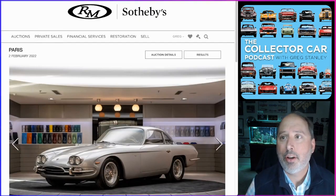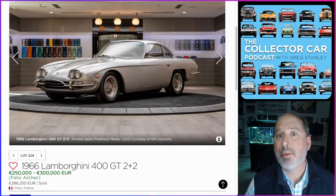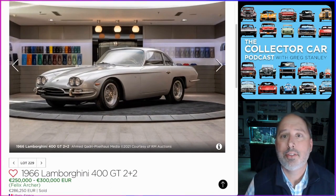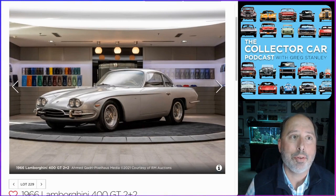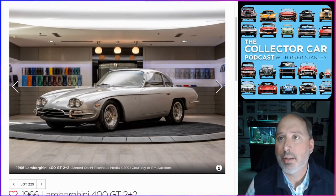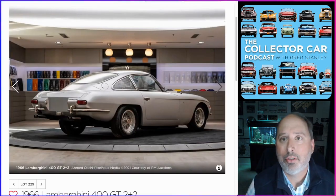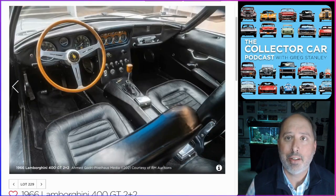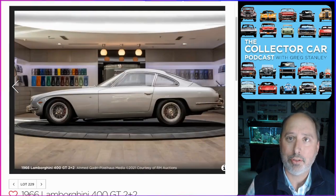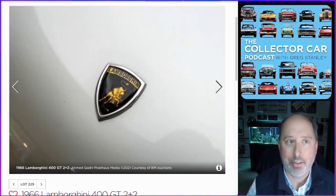All right, let's look at the 400. All these pictures are from previous or current RM Sotheby's sales. So this next one here is a 1966 Lamborghini 400 GT 2+2. Let's see. For the alloy coupe, the 1-year trend is up 13.9%. The 3-year trend is up 11.2%. Again, number 1 condition, $795,000. So you've got a front engine V12, manual transmission, rear-wheel drive, Italian, purebred sports car from the 60s.